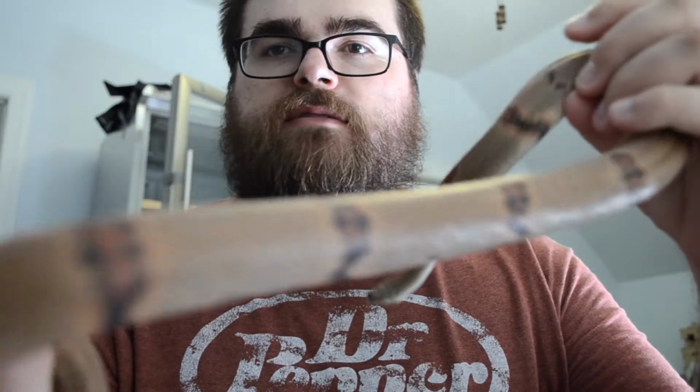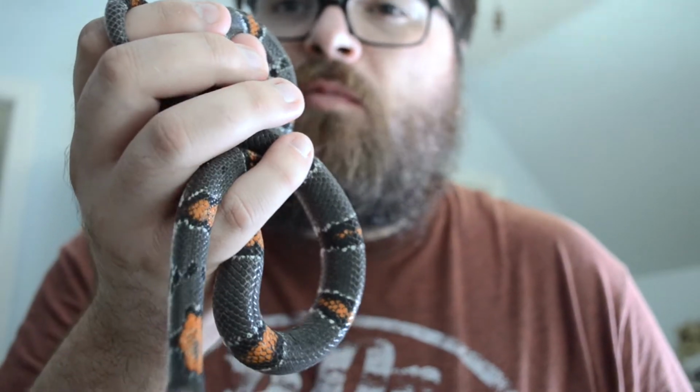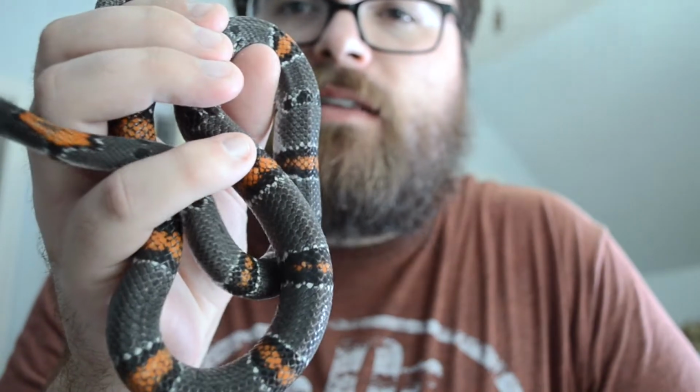This is another one that's one of my favorites because this one's super unique. Just really not a whole lot of gray, mostly all the oranges and stuff. So here's another one of his males. This is one of the smaller ones, but this is actually a wild caught. This one comes from, I think, East Sanderson is the locality of this one, which is a county.